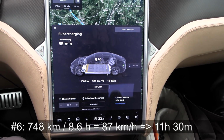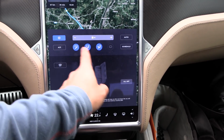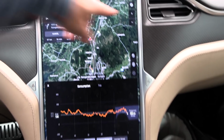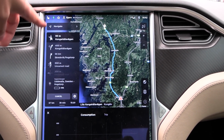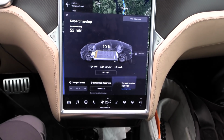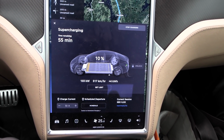We're now at Kungalv, same story. Crank up the temperature. Okay, we're good. And then this time we are only charging to around 30%, 35 maybe. Then we go to the next one again. Yeah, massive hits, just. But what the heck is going on now? We're not even seeing 120 kilowatt again anymore.